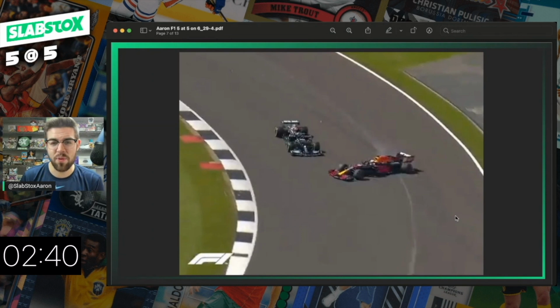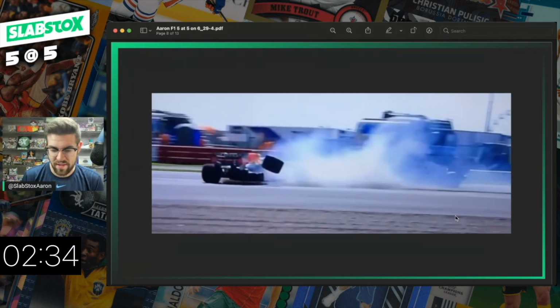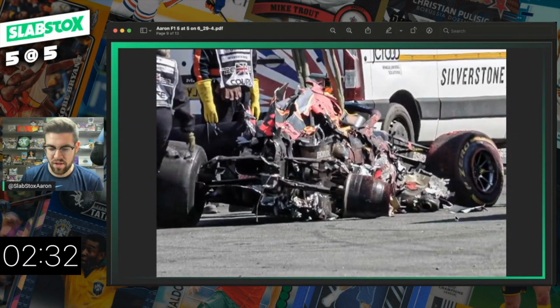So last time we were racing in Silverstone, Max and Lewis had a little dust up here. Max, as you can see, started spinning off the track. There he is in the gravel and the resulting damage. So Max DNF'd back in Silverstone. Some people say Lewis's fault. Some people say not. I'll leave that up to you to decide if you go back and watch the video.